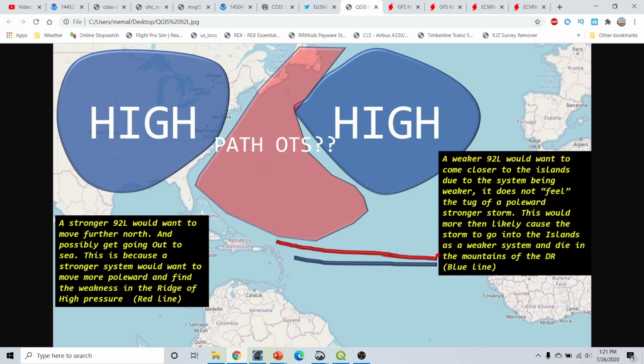And what would end up happening is this would find our weakness, or troughiness, in our area, our break between the two ridges of high pressure, and this would eventually carry this further on out to sea, west, and then on out towards the north and east and away. But conversely, a weaker Invest Area 92L would want to get closer to the islands, because a weaker system does not necessarily feel that tug in the environment towards a more poleward orientation than a stronger system would.